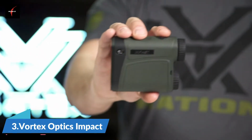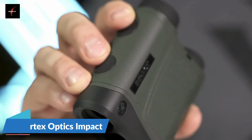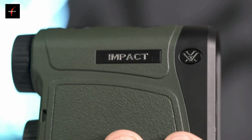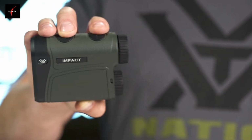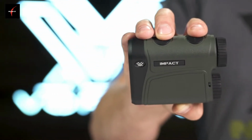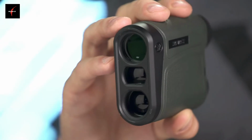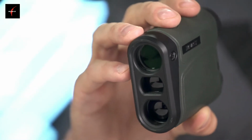This is the Impact Rangefinder. Providing reliable distance readings when you need it most, the Impact features a non-illuminated display and highly intuitive menu in a compact and lightweight package. Added magnification brings targets in for a closer look and more accurate ranging.